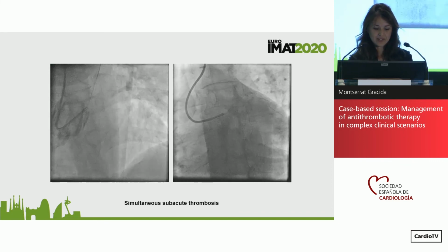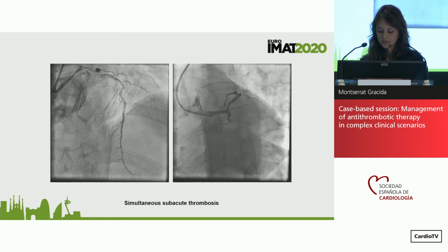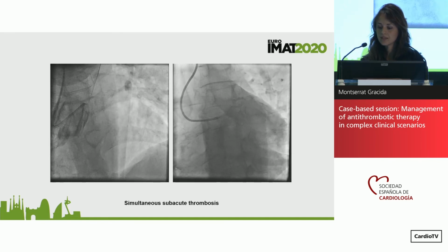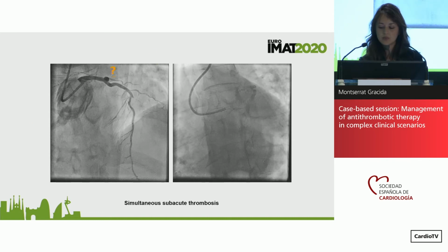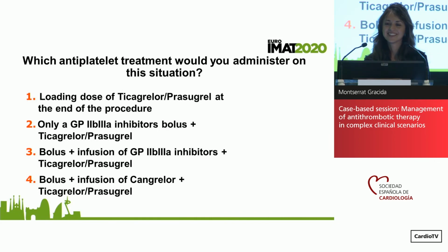And this is the first injection. We can see a simultaneous subacute thrombosis. Wow. And at this moment, we have a question. The patient was very happy from the discharge and celebrated with cocaine. Now we have the patient on the table again. Which antiplatelet treatment would you administer in this situation?